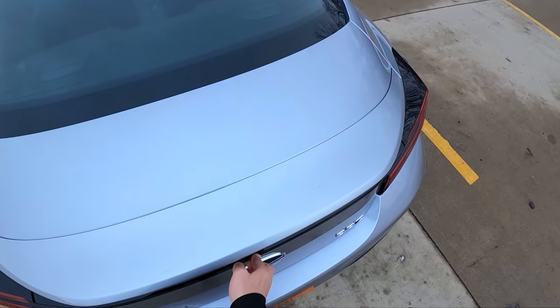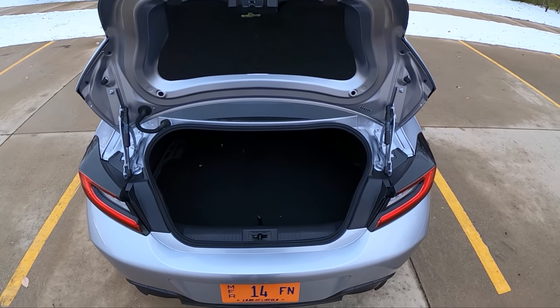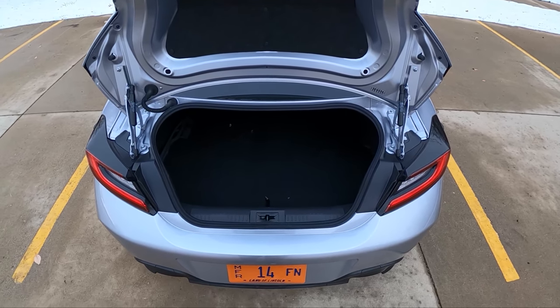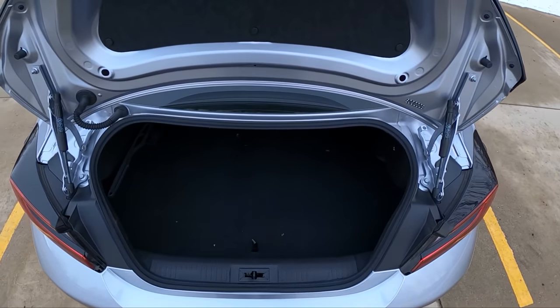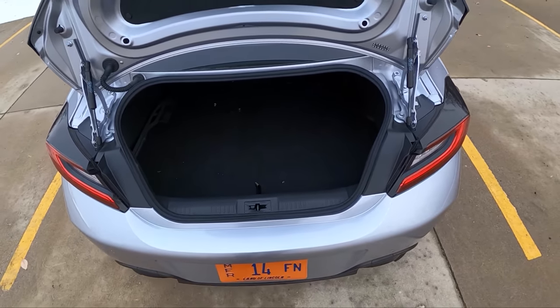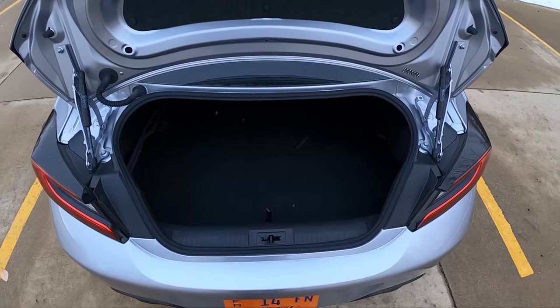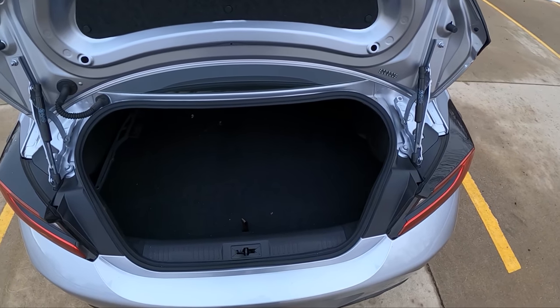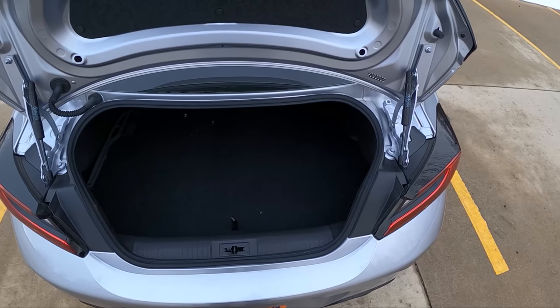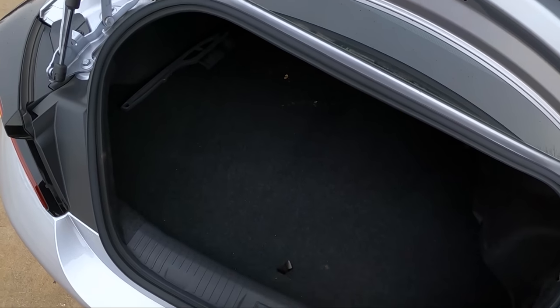Let's see if we can pop this here. Here we go. We do get a little bit less of an opening in this trunk space. It seems to be a little bit taller, but maybe not as wide. I could not fit my mountain bike in this new BRZ the other day with the front wheel off, whereas I used to do that all the time on a weekly basis. I used to put my bike in the back of my BRZ pretty much constantly, and it doesn't look like I can in this new one. So kind of a bummer.